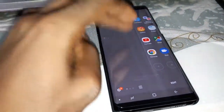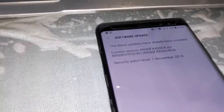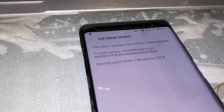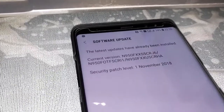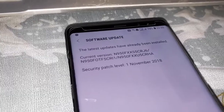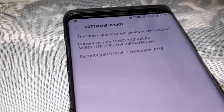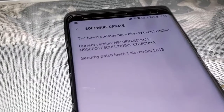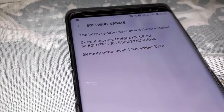You scroll correct. Look at another message. Software update. The latest updates have already been installed. Current version, you can see 1 November. Okay, thank you. It's good.